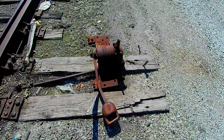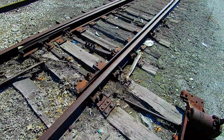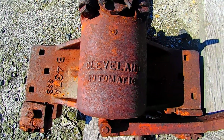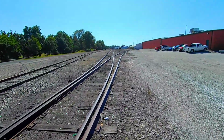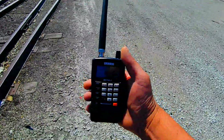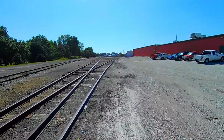It's probably been quite a while since that switch has seen any use. And this is a Cleveland automatic. Wow. I haven't been down this way in a long, long time. I'm not sure what I'm picking up on here, but it's railroad. I'm not sure which carrier.